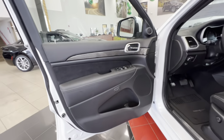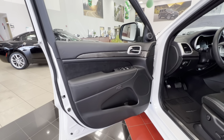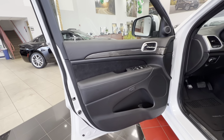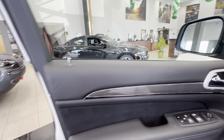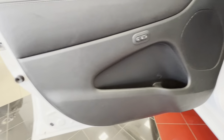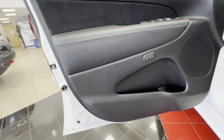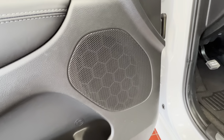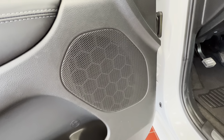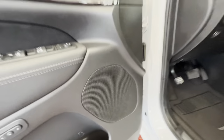So we're going to start off on the door panel before we dive in and get in. On the door panel, it has the standard carbon fiber, which I love. Also has a standard leather-wrapped armrest. It does not have the leather wrap on the top of the door, nor on the bottom, because it doesn't have the leather wrap package. But that's okay. It still looks great in black. This is the standard speaker, doesn't have Harman Kardon. It has a standard Alpine system.